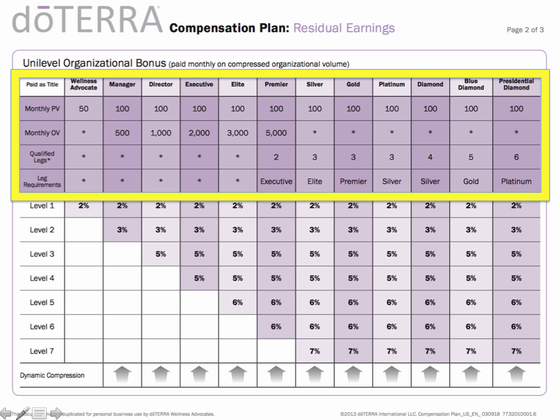Now, to get to the rank of silver, they don't require an OV amount anymore. All they require is 3 qualifying legs that qualify as the rank of elite. Well, what's elite? Well, you just go here to the title elite, and you see elites need to have their own 100 PV order, and then they need to have 3,000 points total. Okay, so you need to have 3 elites that you've personally enrolled that you've placed on 3 separate legs. Okay, and so on up. And so you can see the requirements for each of these different ranks.